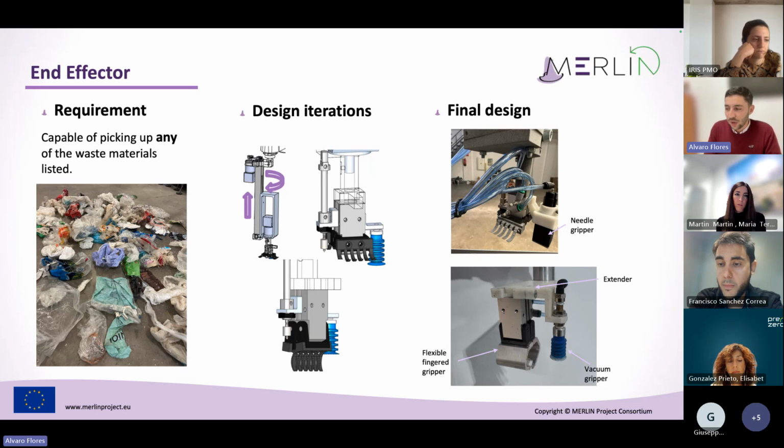Also, we have flexible finger grippers. These days, they are manufactured in aluminum, and they are mainly to grab the trays and rigid materials as a human would do. From the side, we are able to detect the geometry of the tray itself, and we are able to pick it from the side, as a human would do if they needed to pick this kind of waste. And third, we have the vacuum gripper, which is the most versatile and most utilized system to grip in this kind of environment, and it will be mostly used for films.